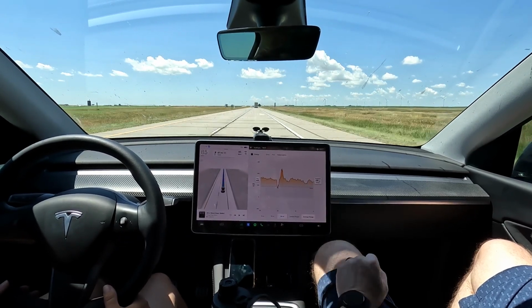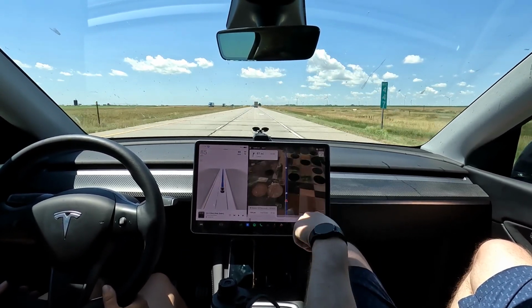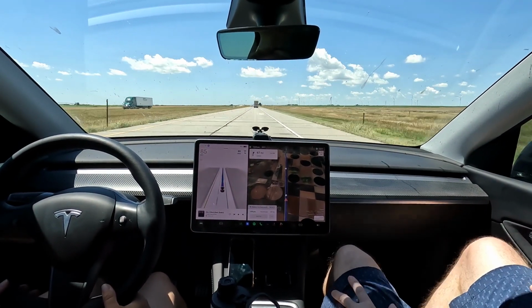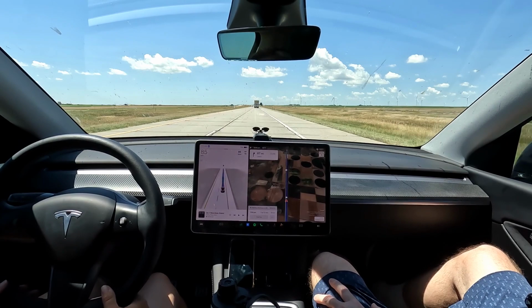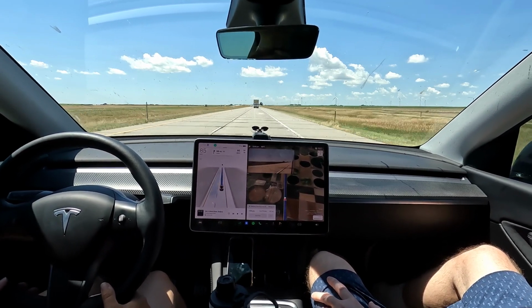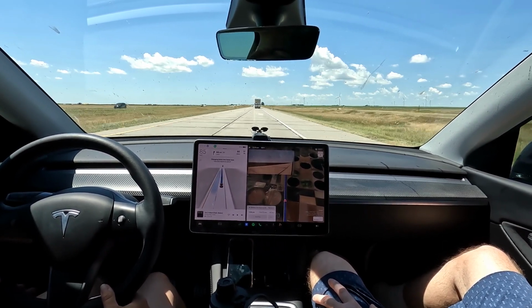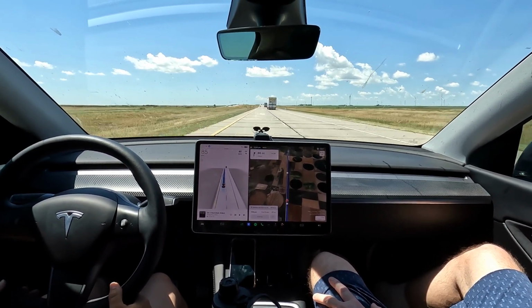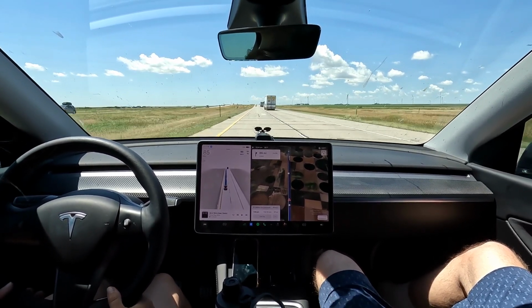But we got 118 miles of projected range. We only got to go 87 more, so we've got plenty in the tank. We'll come up here and pass this pickup, or this semi-truck, and just wish you all a wonderful day as we continue down the road. Check in with you soon.